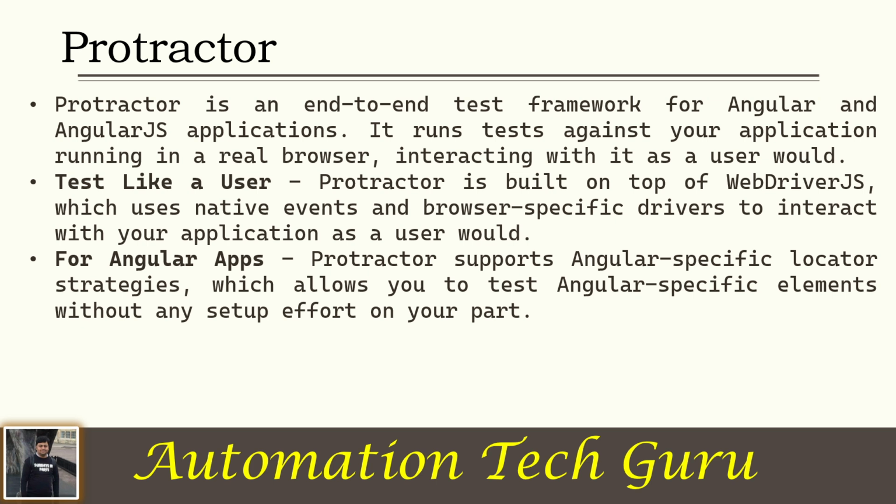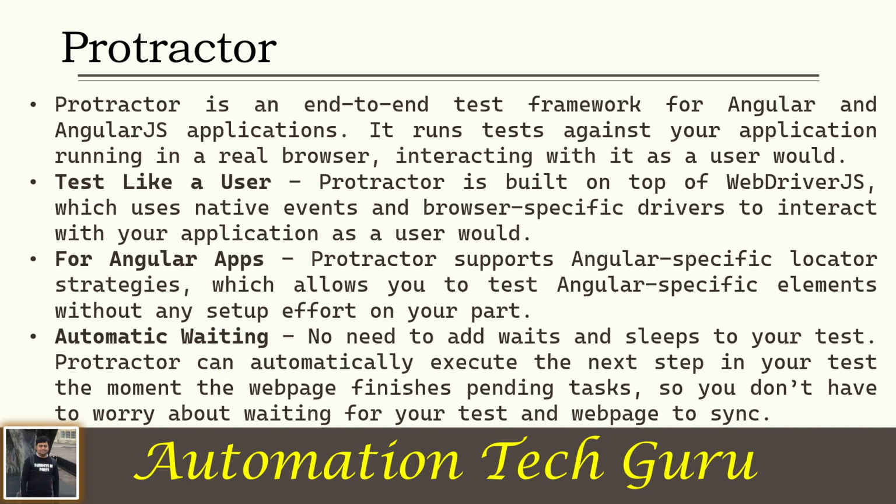For Angular apps, Protractor supports Angular-specific locator strategies, which allow you to test Angular-specific elements without any setup effort on your part. Automatic waiting. No need to add waits and sleeps to your test. Protractor can automatically execute the next step in your test the moment the web page finishes a pending task, so you don't have to worry about waiting for the test and web page to sync.